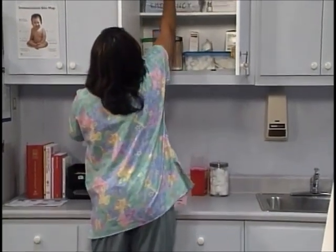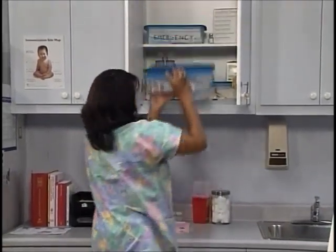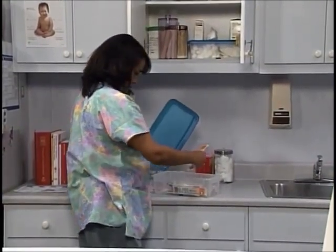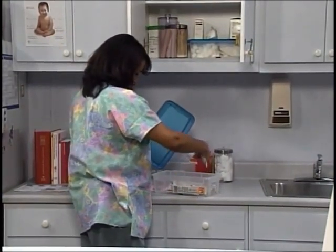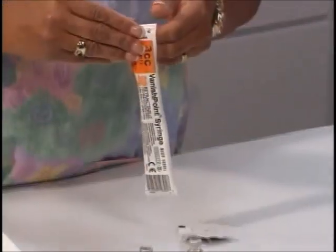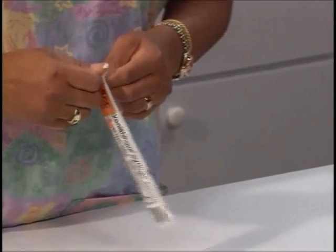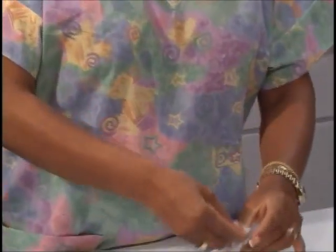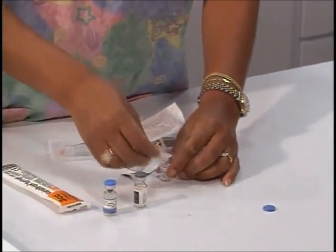Select a disposable syringe and the proper length needle for the vaccine and route. The needle you are using for drawing up is the same needle you will use for the injection. There is no need to change the needle. You only need to change needles if the needle is damaged or contaminated during the drawing up process. Wipe the stopper of the vial with an alcohol prep.